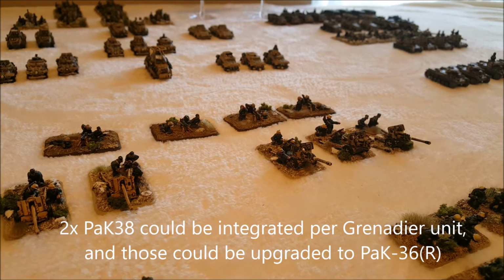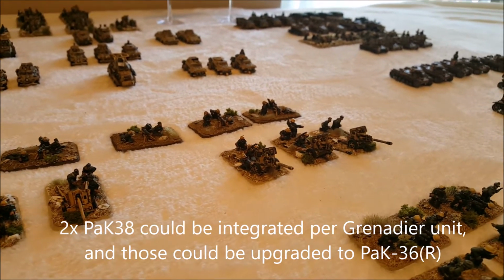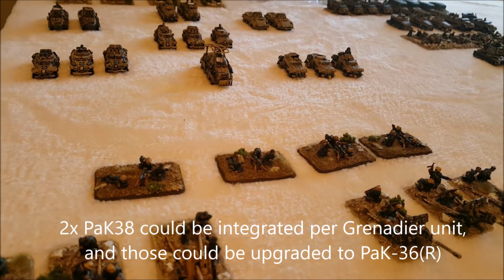I've rebased them just as PAC 38s. Again, I'm not going to use the captured rules. And then I've got some HMGs out here in the back.